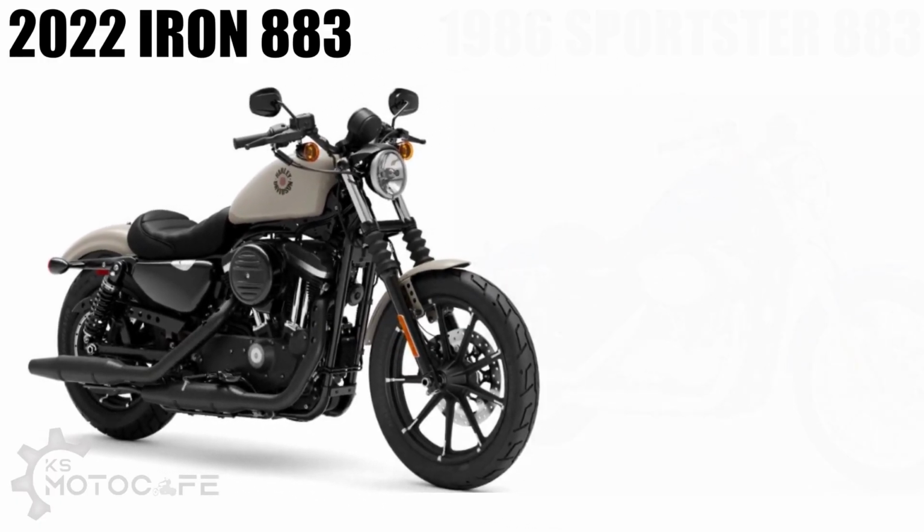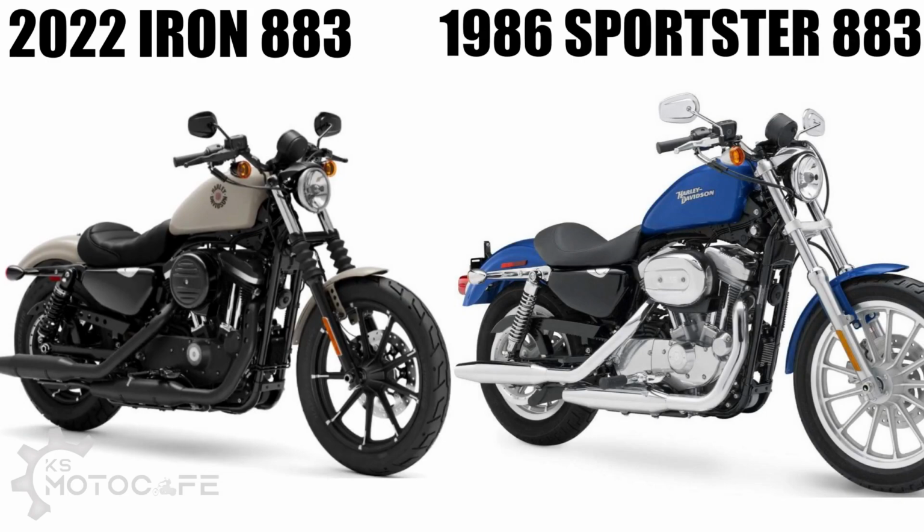And I'm so glad that Harley Davidson decided to keep that look for the motorcycle, where you can actually still buy a new bike that looks exactly like one from a bike magazine from the 70s and the 80s. And to a certain extent, it still has the exact same engine as well. So I always find that kind of cool to connect to, and a very positive thing for the Iron 883.